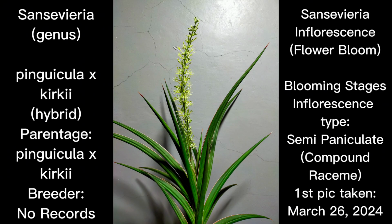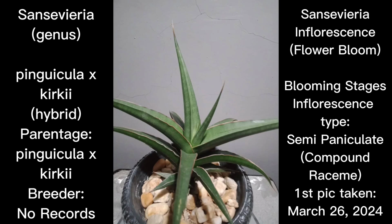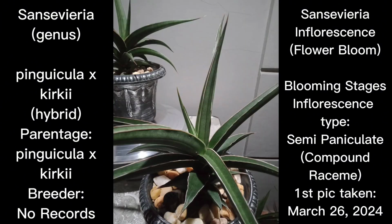Even though I wasn't able to capture the early stages, I had to record this because this is really important for me and for everyone else that needs to know, because what I'm showing you are pictures of Doris Pfennig and pinguicula x kirkii put together side by side. From that picture, you won't be able to tell which one's which. The only way you can tell is when they bloom: the bloom of Doris Pfennig, which is pinguicula crossed with Variegations, is very, very short in comparison to what we will be discussing in the second part of the content. So there you go, folks. I'll be discussing the inflorescence in a bit.